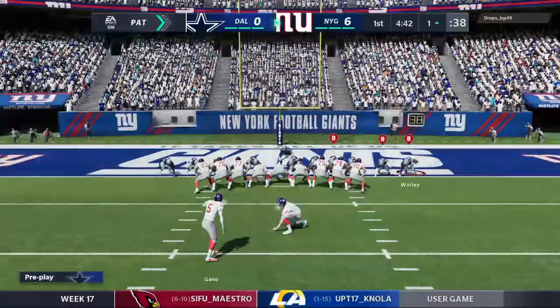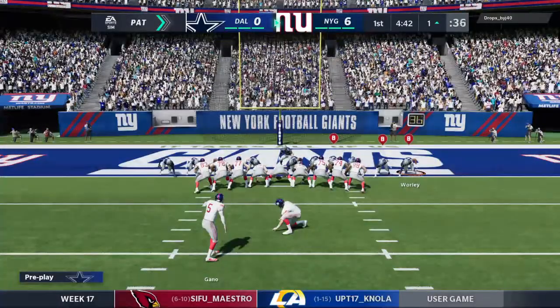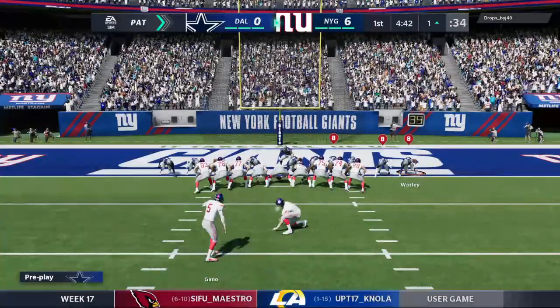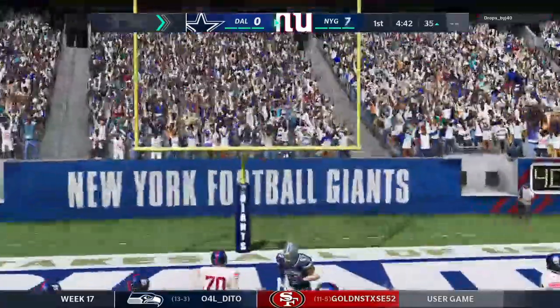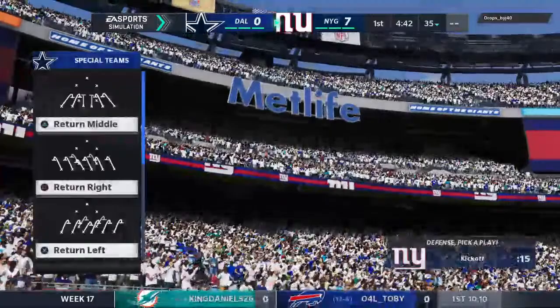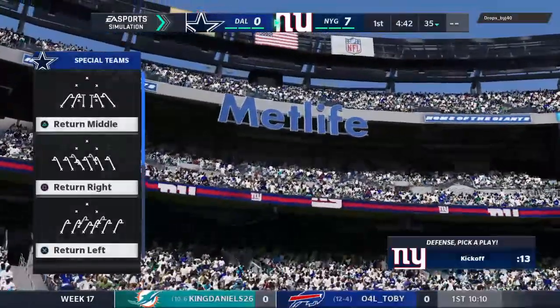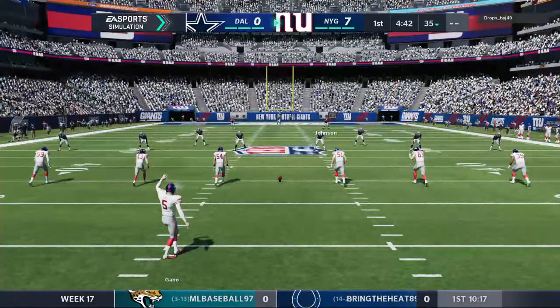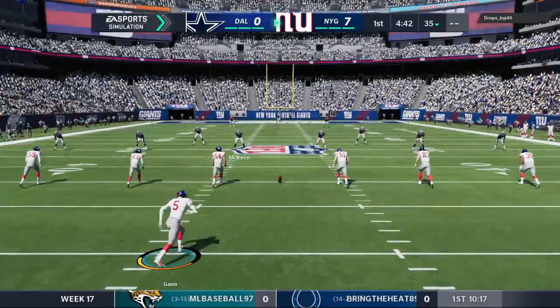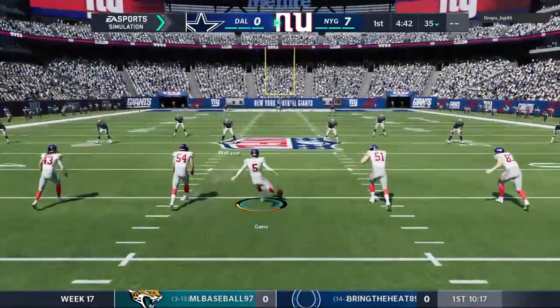Extra point forthcoming. Extra point. It's up, it's good, and the Giants have a 7-0 lead. Makes the score Giants 7, Cowboys 0. Graham Gano set to kick off. Gano now following the touchdown here to kick it away.